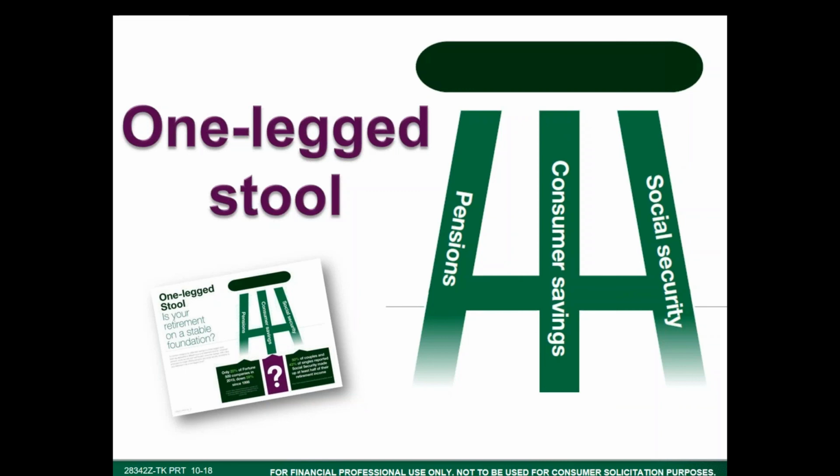It also has a nursing home multiplier. So the last rider I spoke about had ADL-based benefits. This benefit is a nursing home multiplier. If they get confined to a qualified nursing home facility, we'll double that income for up to 5 years.